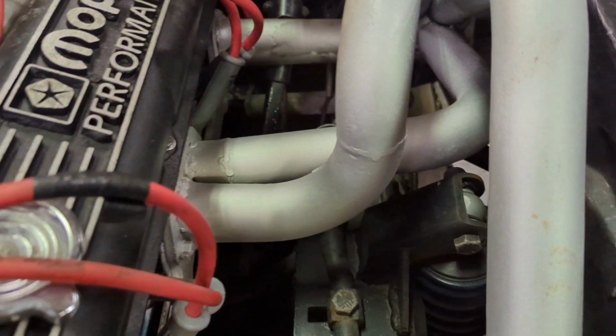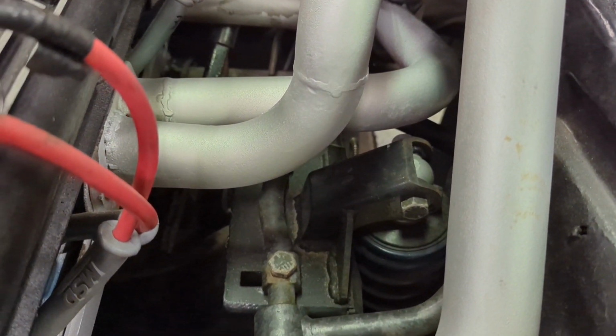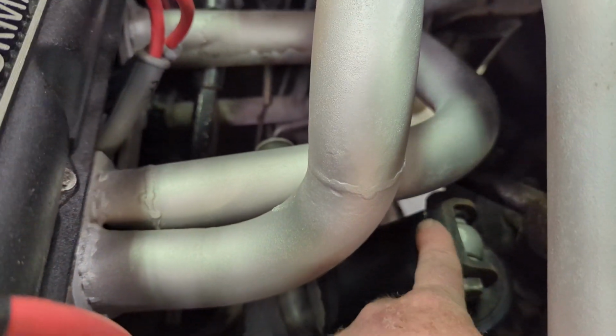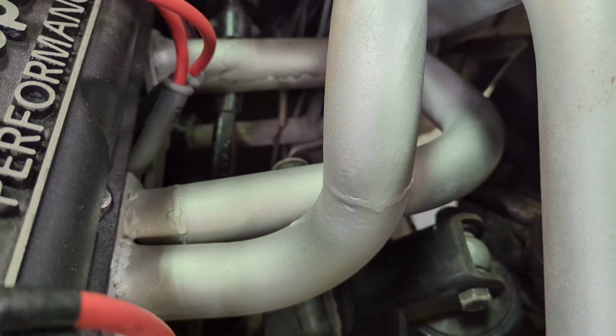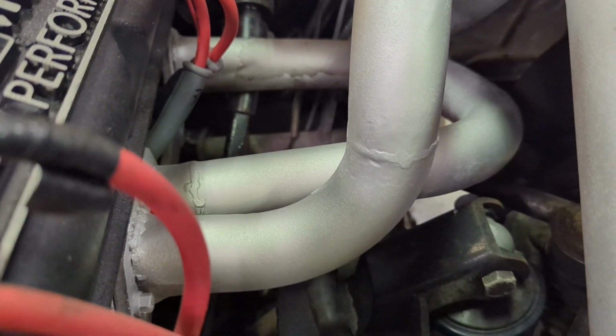So normally, adjusting all this and getting the car aligned is no issue. But what we ran into, if you look right here, you see the silver paint? That header is hitting the shock tower right there.